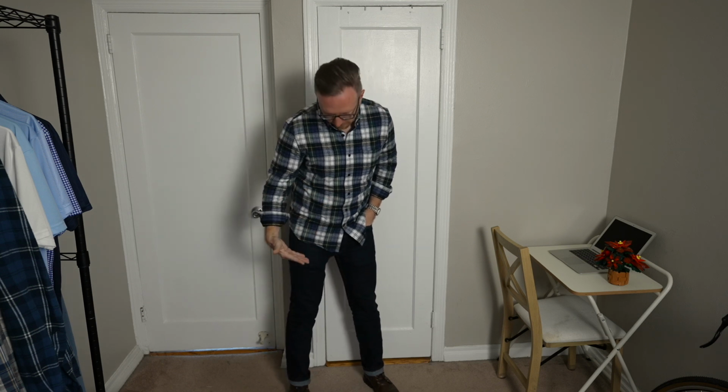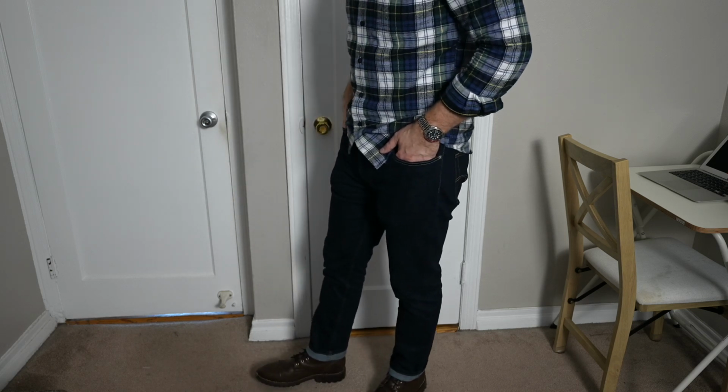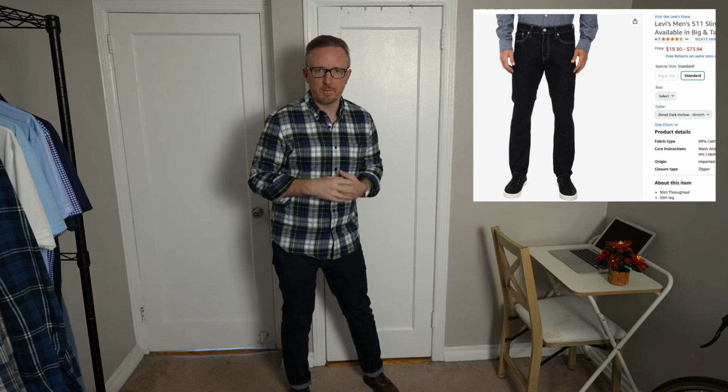And now to move on to pants. Slim fit dark wash denim is my pick here. I'm wearing a pair of Levi's 511s. They are super dark. I think the color is called Dark Hollow. I will put a picture up right over here. And they're also on Amazon. They do go on some deep discounts, so there will definitely be some affiliate links below.